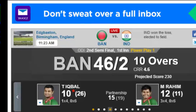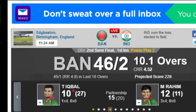Cramping for room, Bhuvaneshwar Kumar. Good seam position. And the Bangladeshi fans happy with the boundary, but a risky one. Nice. That is very, very good to watch. That's a much better shot. A lot more control in the cover drive from Mushfiqur.